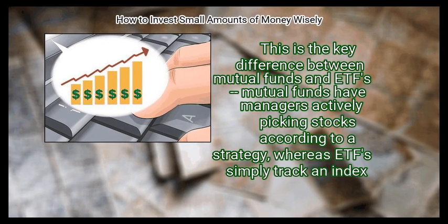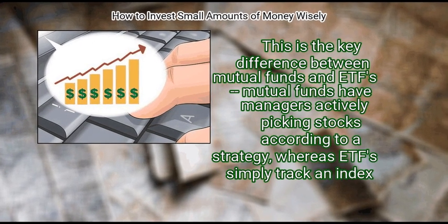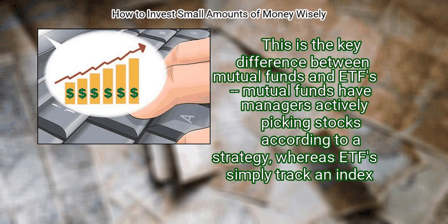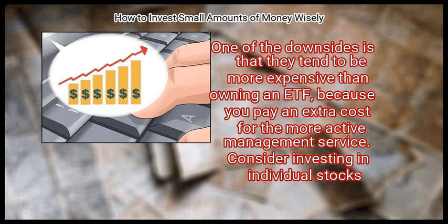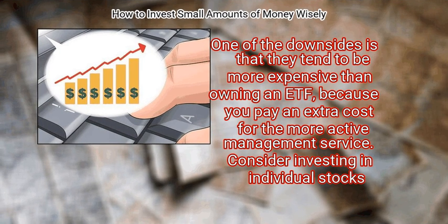This is the key difference between mutual funds and ETFs. Mutual funds have managers actively picking stocks according to a strategy, whereas ETFs simply track an index. One of the downsides is that they tend to be more expensive than owning an ETF, because you pay an extra cost for the more active management service.